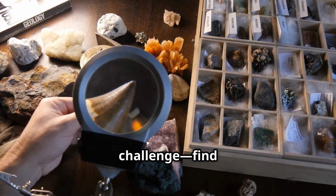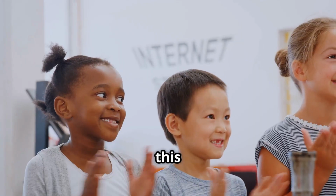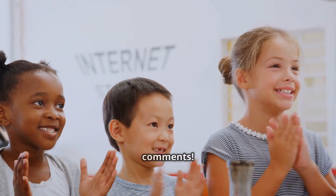Now here's your challenge. Find a rock near you and think, could this be part of the Earth's crust? Let us know in the comments.